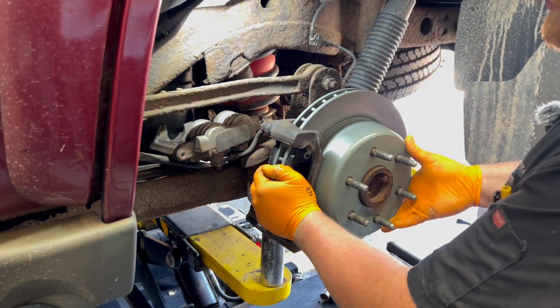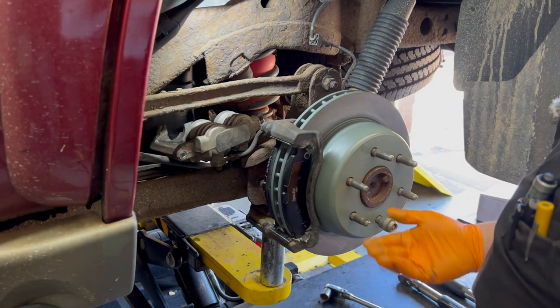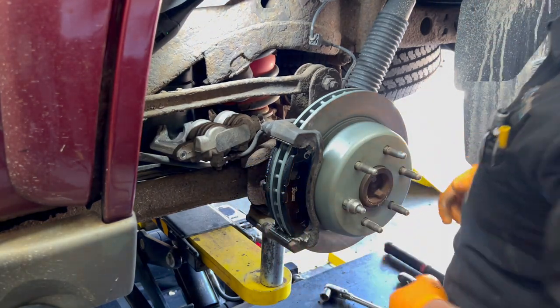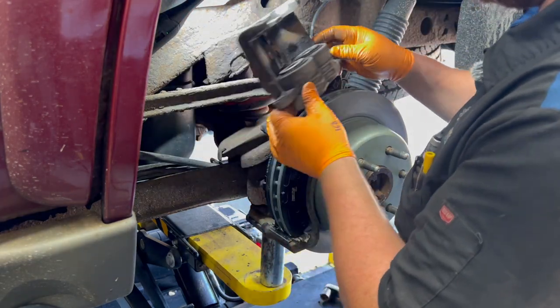Okay. Nice snug fit. Now that we're all done, we are actually gonna throw a lug nut on here because still gotta bleed these brakes and everything. So I wanna be sure that we don't have any metal on metal contact with this rotor. Nice and clean.